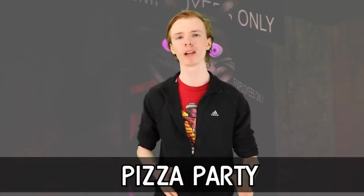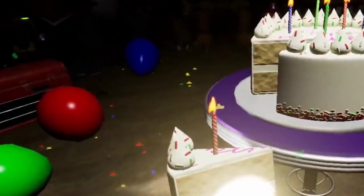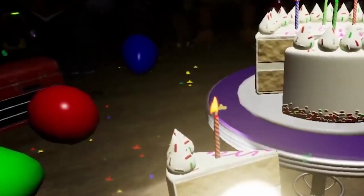Halfway through, number 5, Pizza Party. The final minigame of Help Wanted is Pizza Party, where you have to navigate your way through the various rooms of the pizzerias to get to your party. The whole time you're avoiding animatronics that will sometimes jump scare you, sometimes not.